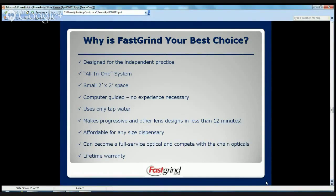So, this was designed for the independent practice, specifically, for you all that don't have the large volume that can justify this, with just 1 or 2 pair a day. It being an all-in-one system, again, space-wise and ease of operation. FastGrind itself can fit in just a small area of 2 by 2 space. It's computer guided, so we can virtually train anyone in your practice within a couple hours on how to run this. So you don't need any prior experience in lens surfacing.